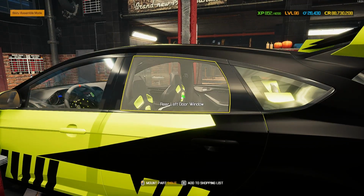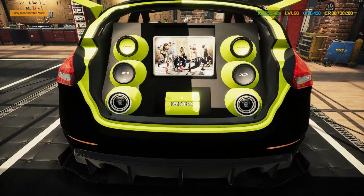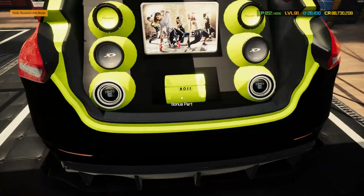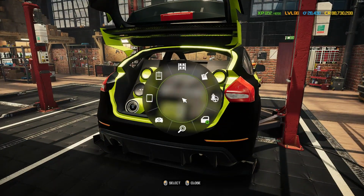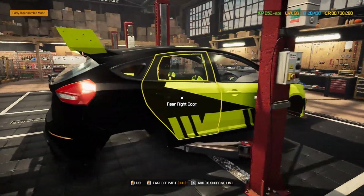Back on with that door, though. Back in with that window. And if we jump down to the back and open the trunk, there we go. A much bigger monitor in the boot with more speakers down either side and a lovely Boss amplifier in the middle. There are 2 more bonus parts left to go on this build, but we'll come to them a little bit later on. That's all the bonus parts in there.